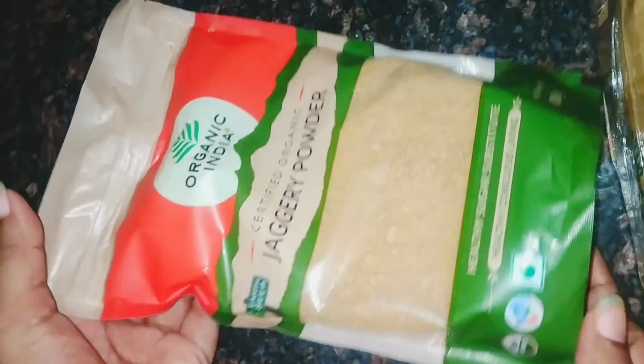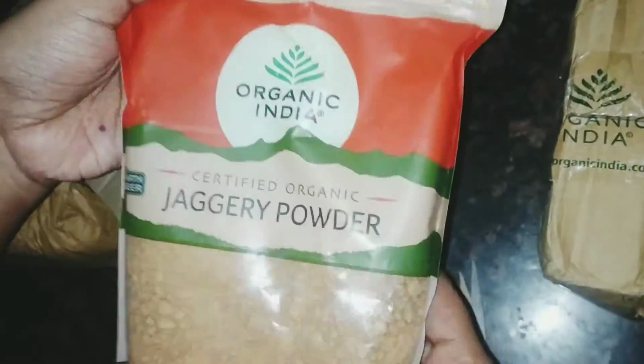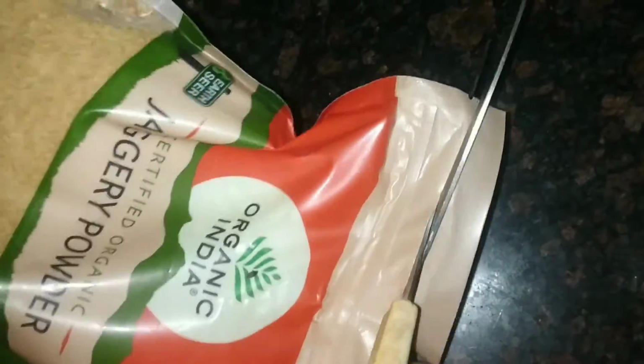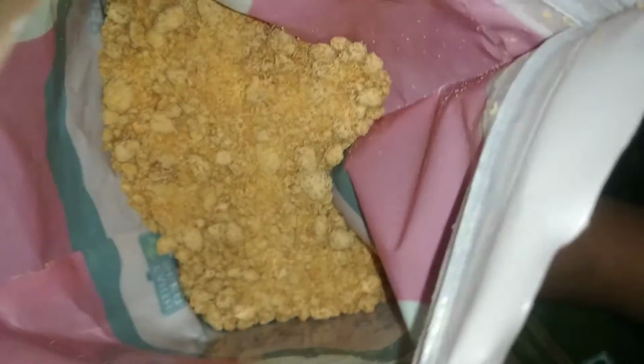The packing was good as you see in the picture, and there was a prompt delivery from Cred. Now we'll see how this sugar substitute powder looks. It's golden brown in color. Please don't mistake it for the jaggery that we use regularly, because that is different and this is different.